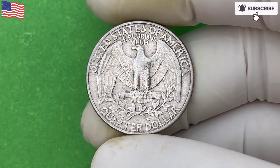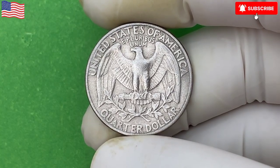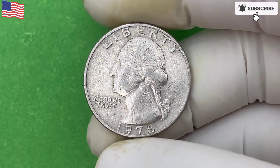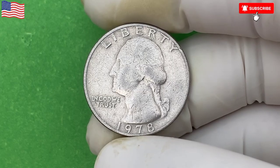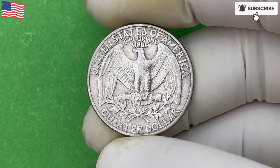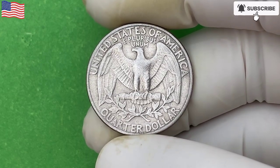Collectors value not just the error itself but the overall condition of the coin. A 1978 quarter with an error in mint state condition, meaning it shows no signs of wear, can command much higher prices than one that's been circulated heavily. Grading services like PCGS and NGC have authenticated and graded some of these coins, placing them in the highest categories for condition and rarity. Let's talk real numbers now.